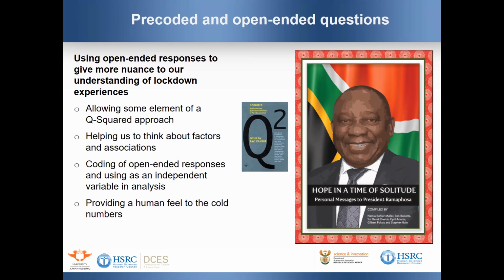And importantly, it's allowed us to provide a human feel to the cold numbers. I think in all the publications we've done off the survey, alongside the key and statistically significant patterns that we find, we've made sure to bring through some element of people's own experiences in their own words. And I think that's been critical.